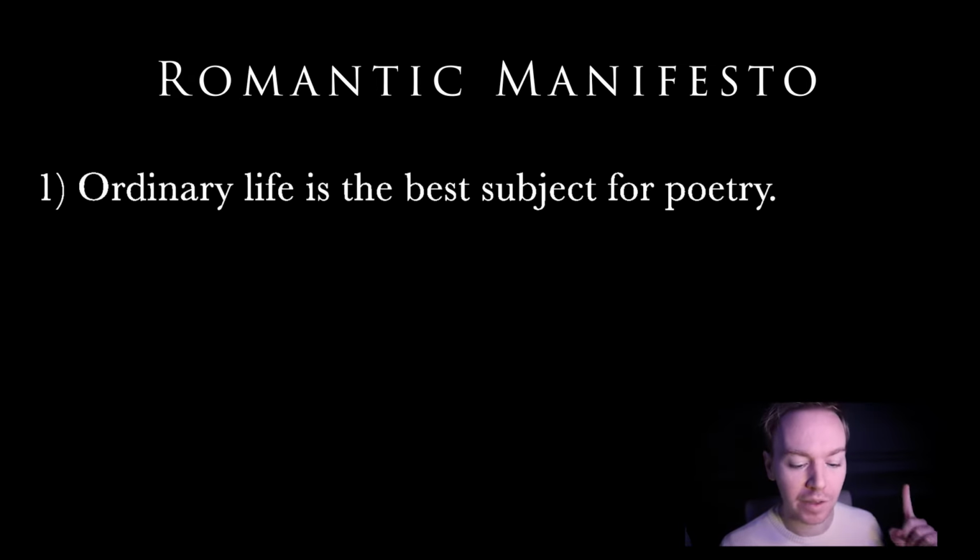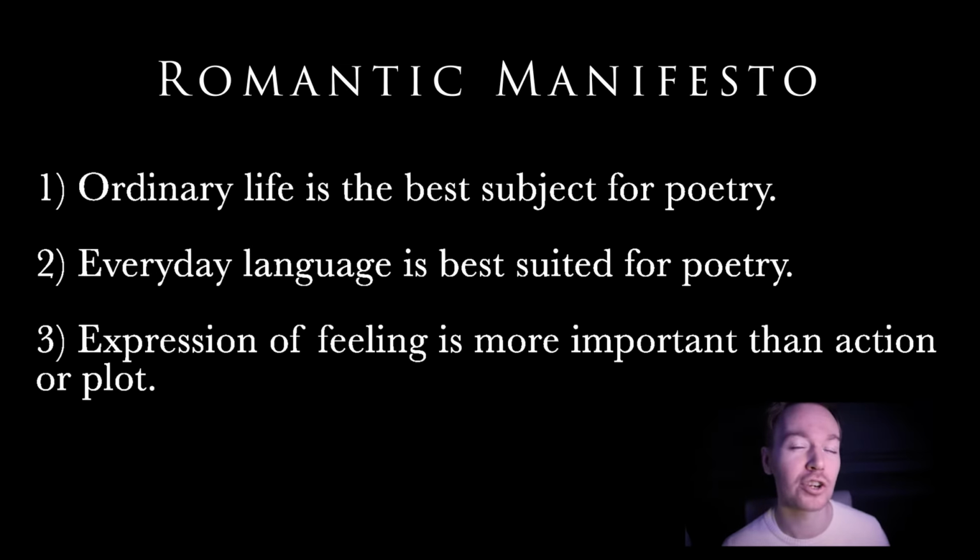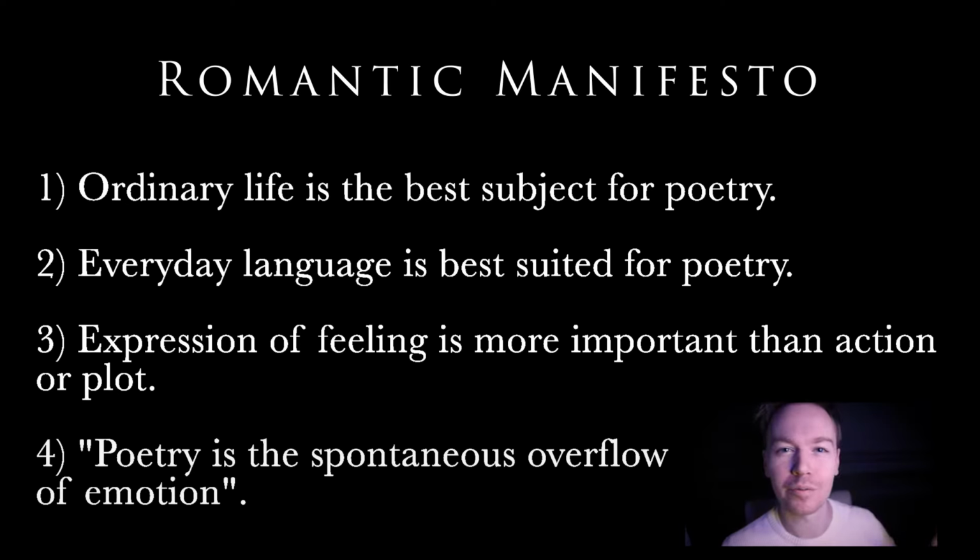We'll pull apart the entire preface to Lyrical Ballads in the Hardcore Literature lecture series, but for now, the 4 main points to focus on are the ideas that, firstly, ordinary life is the best subject for poetry. Wordsworth, like Eliot, uses the layman's language. Second, everyday language is best suited for poetry. Third, expression of feeling is more important than plot or action. And 4, the very famous quote, poetry is the spontaneous overflow of emotion. So pulling this apart is key to reading Eliot as a romantic.